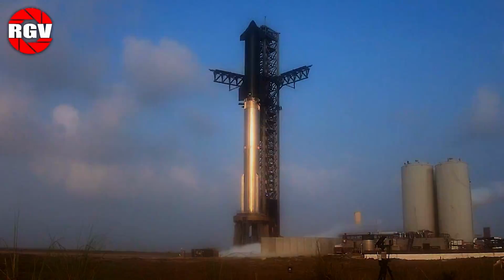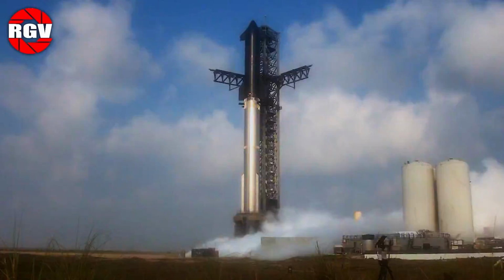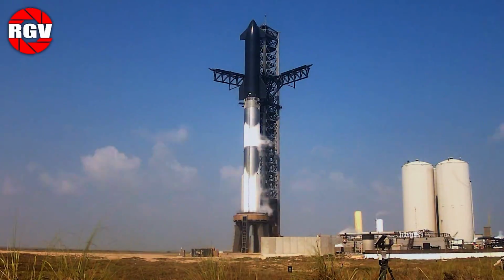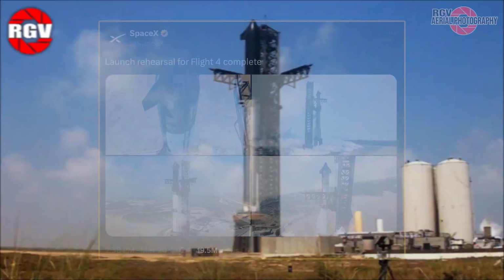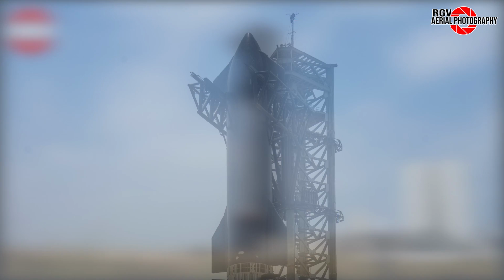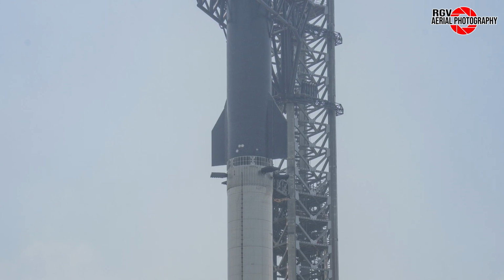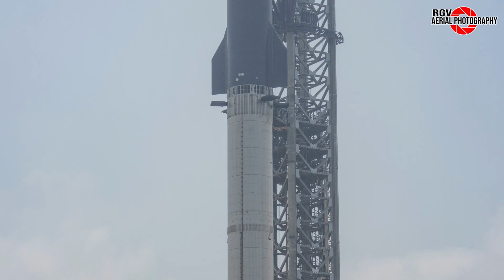On May 20, seen here from RGV cam, the full stack performed a wet dress rehearsal in preparation for IFT-4. While the timing of propellant loading appeared to take a slightly different schedule from previous testing, as well as what appeared to be a slightly lower LOX load in B11, SpaceX would later confirm the completion of the Flight 4 launch rehearsal. With that, it appears all that remains is for Ship 29 to be destacked for remaining tile work and any final checkouts the vehicles need prior to FTS installation and regulatory approvals.